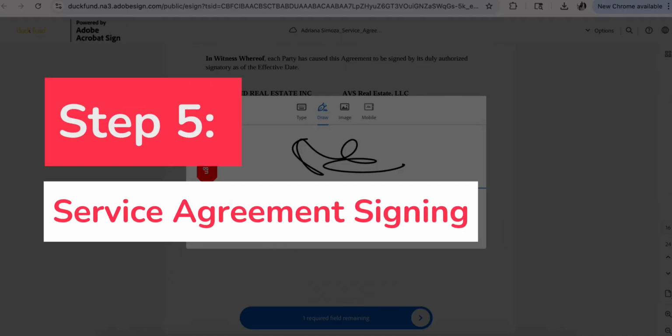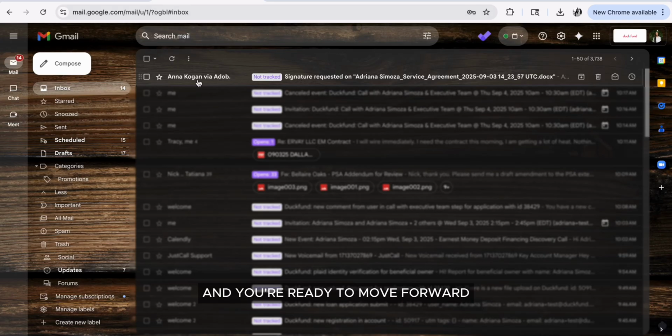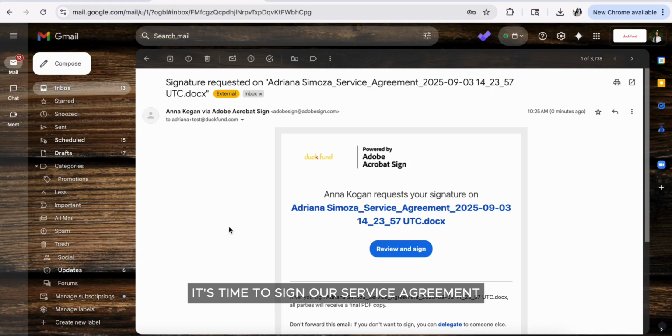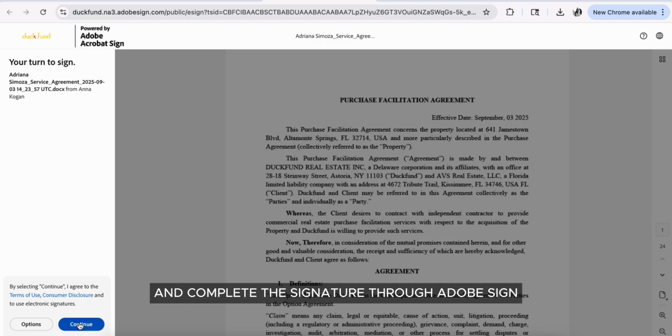Step 5. Once all parties have approved the edits and you're ready to move forward, it's time to sign our service agreement. Check your email inbox for the document and complete the signature through Adobe Sign.